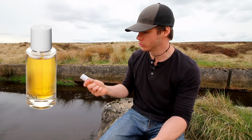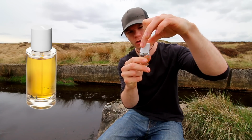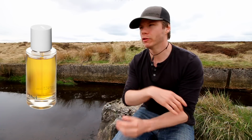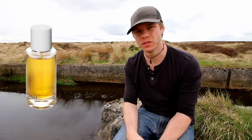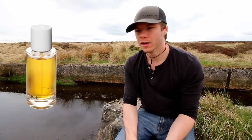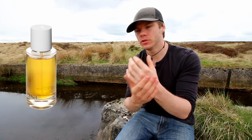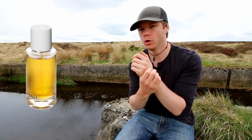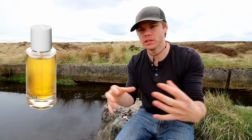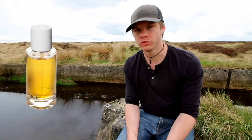But I really like this line. I think they do a really nice job. The presentation is awesome. They have magnetic caps, very well put together. But I feel like these are approachable for people that even have no interest in natural perfumery. Some people can think natural perfumery smells weird, and it doesn't. I think natural perfumery smells great, but this is done to almost smell mass appealing in a way, not in a bad way, but they smell approachable for people that aren't used to natural perfumery.